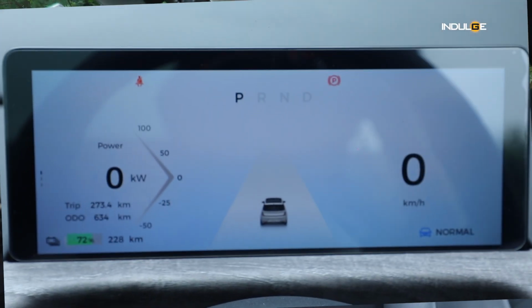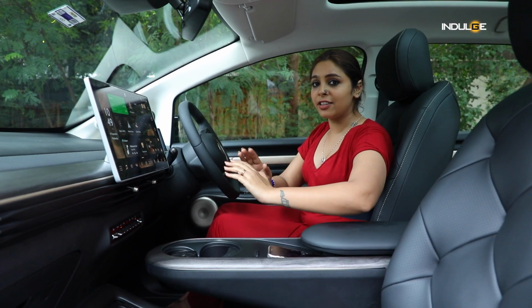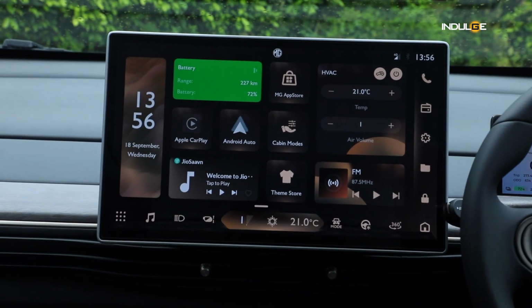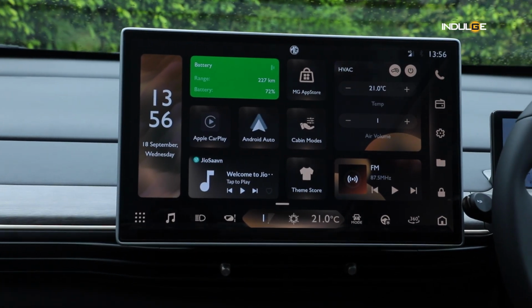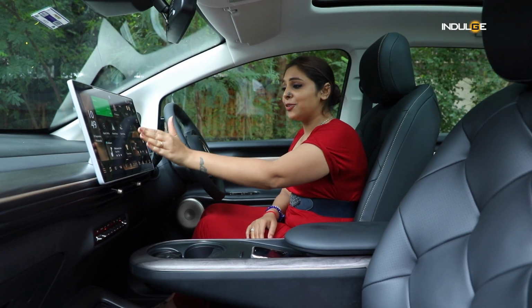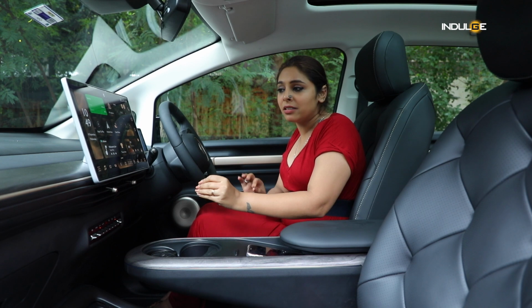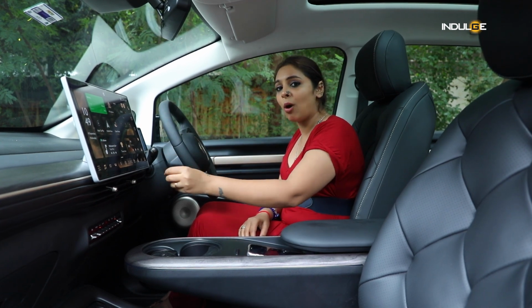And the best part is everything that you need to control in this car is connected with this screen. So if you even want to open the sunroof, you have to use the screen. There's no particular dedicated button, so you have to use the screen to operate it.